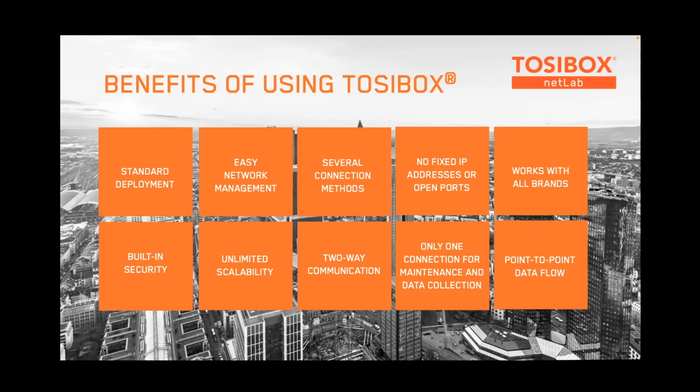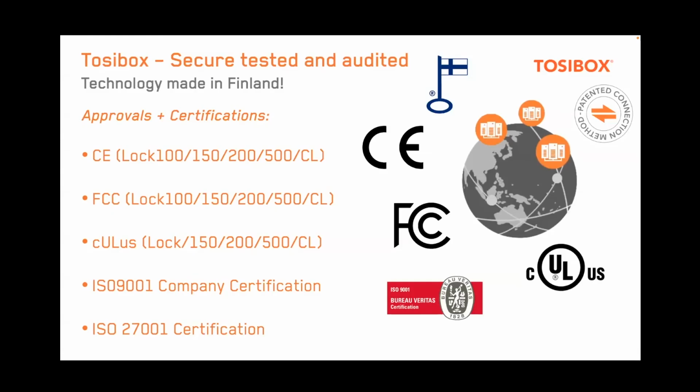What are the benefits of using TOSIBOX? Maybe in a fast and short way. But what I want to overview now is some approvals and certification. Our products work worldwide. That means we have the standard certification covering, I don't want to say every country in the world, but for the APAC market or the EMEA market and Europe, we look for the CE certification.